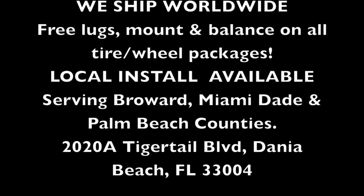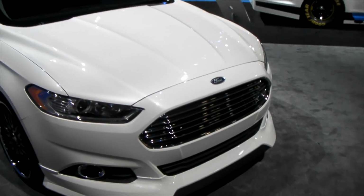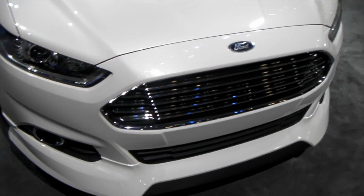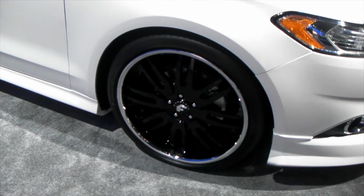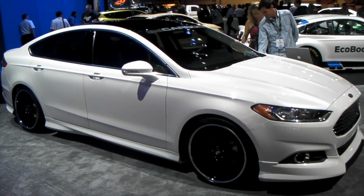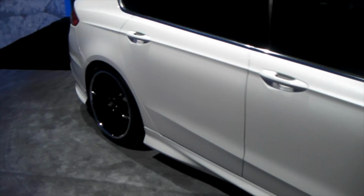Here's a look at a new and improved Ford Fusion. This is a really nice looking car. They've done a lot to improve the look of this car. I think it's really nice now. Right here you got 20-inch wheels, Forgiatos. Got a really nice, looks like an Alpine, a Glacier type paint job. But this is a really good looking car now, man.